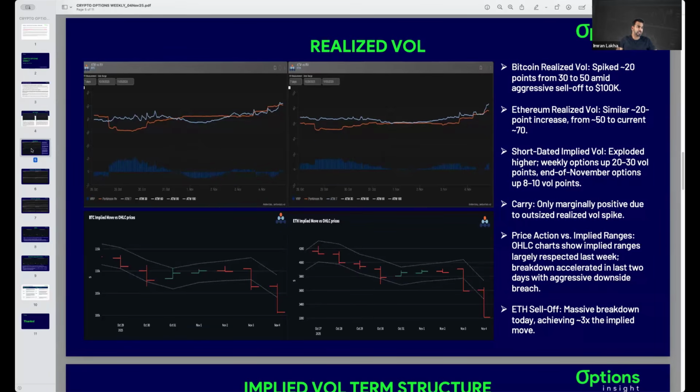Looking at the OHLC charts, they were pretty well behaved last week, respecting implied ranges, but the last 2 days has just been a bloodbath, right? We breached the downside and then we've done it again in style. I mean, the Ethereum moves pretty much 3 times the implied move on the downside, which is brutal, right? So that's clearly knocked it out of the park in terms of anyone who owned any gamma in these things.